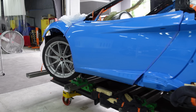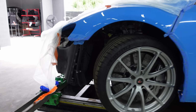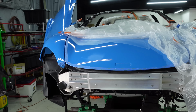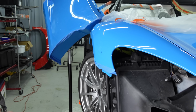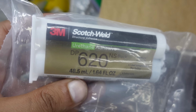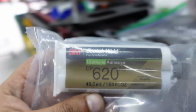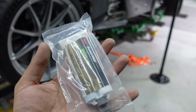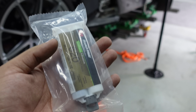Now, one of the big reasons why this car is still here and has been for some time is because we have run out of panel bond. And you'd say, oh, well, panel bond is pretty simple to get. Samcrac has a lot of it. Well, this panel bond is a little bit different. This is 3M DP620NS, and this is the OEM panel bond for McLaren. They only come in these tiny, tiny packages, and they come in a pack of 12.